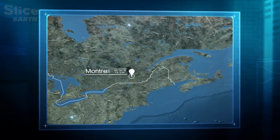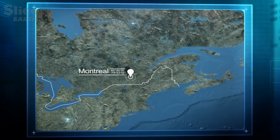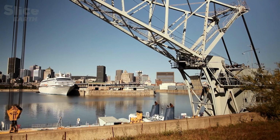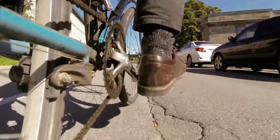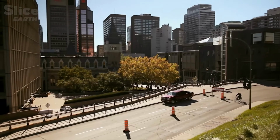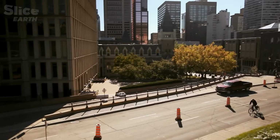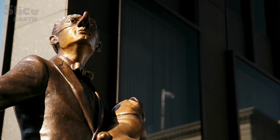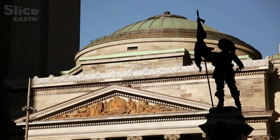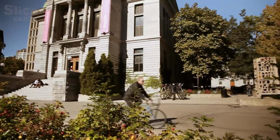In Montreal, located in eastern Canada, it so happens there's a researcher who studies these vestiges of our planet's infancy. Professor Don Francis works in the Department of Earth and Planetary Sciences at the prestigious McGill University. Every day, he rides his bike across Montreal's historic city center to his laboratory.